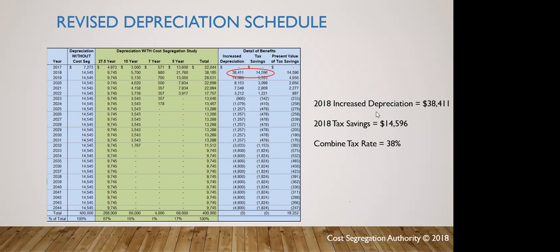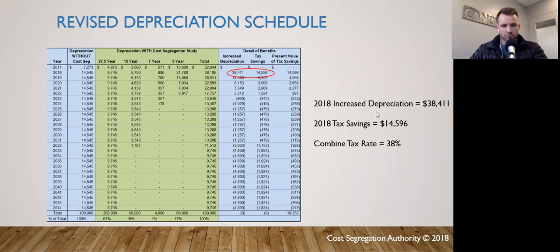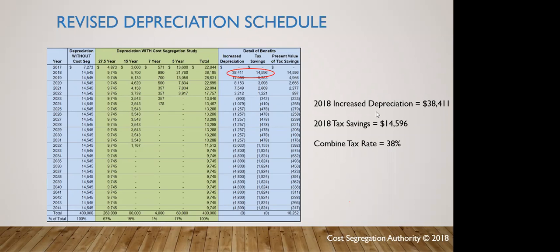Yeah, absolutely. And you'll see there, David, at the bottom, we're not increasing any depreciation. We're still taking $400,000 over the life of the asset, whether you do cost seg or not. But we're just taking a big chunk of it sooner. And there's a number of reasons why we would do that, because typically we don't hold the property for 27 and a half years.